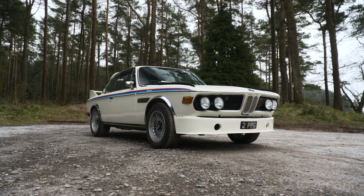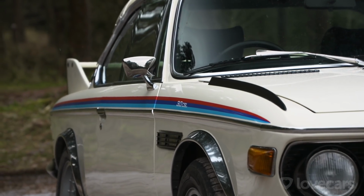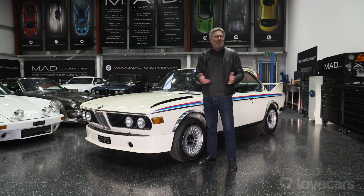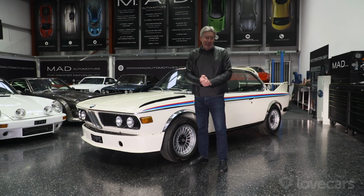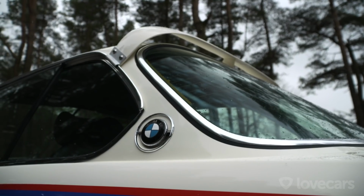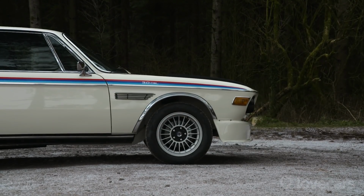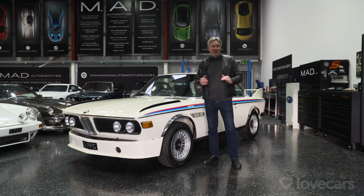The year was 1972, and that deal with Texaco never quite took off. But the new motorsport division was up and running. The company name signified by just adding a little M to the BMW name. An M that would go on to produce some of the most exciting, powerful road cars the world would ever see. And this is one of the very first cars to be produced by that new M division.